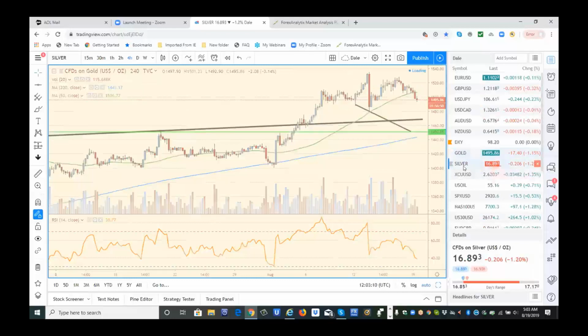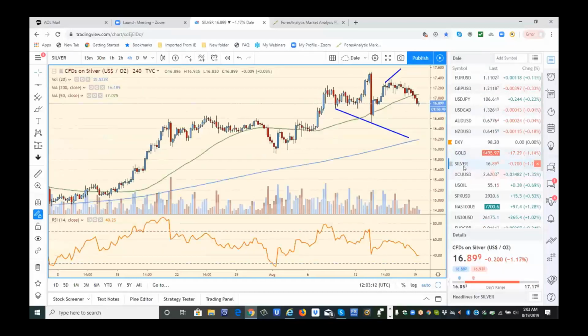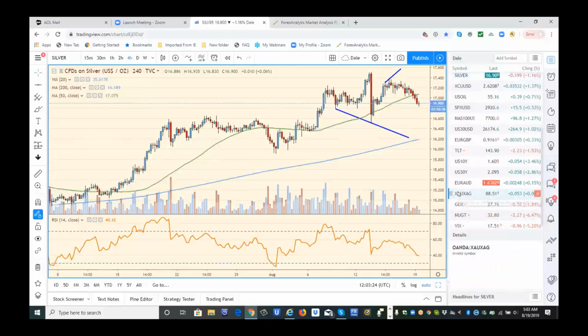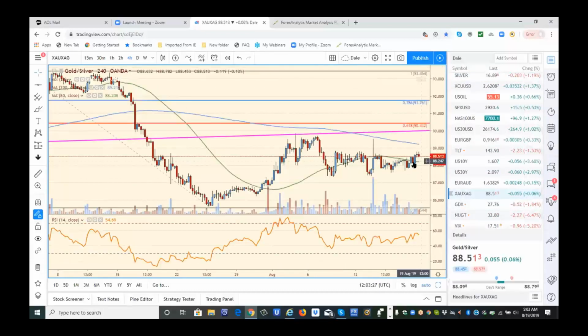Same in silver, kind of a rollover. They're both down about the same amount, 1.2% in silver. Until we get up here in the gold-silver ratio, silver is still the preferred short. Steve showed, you know, maybe we would get a C back up to 90, 91 on the gold-silver ratio.